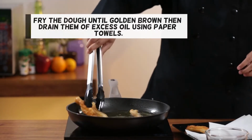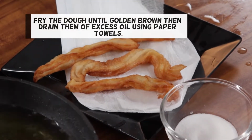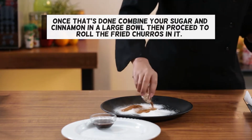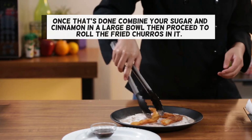Fry the dough until golden brown. Then drain them of excess oil using paper towels. Once that's done, combine your sugar and cinnamon in a large bowl, then proceed to roll the fried churros in it.